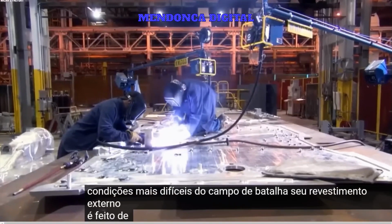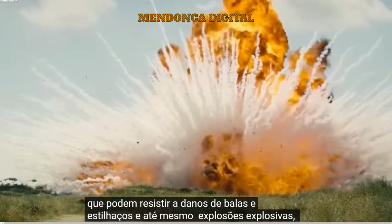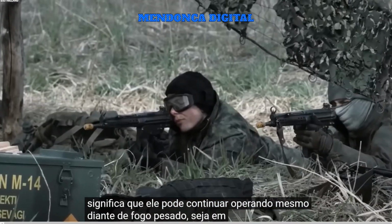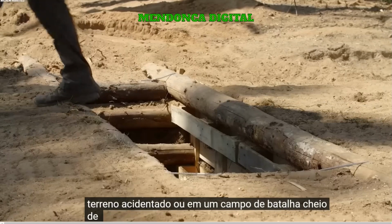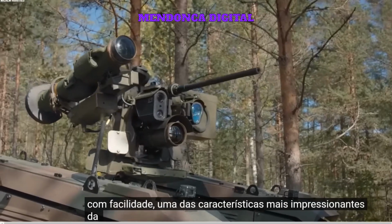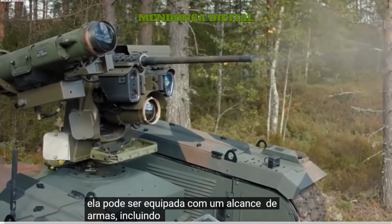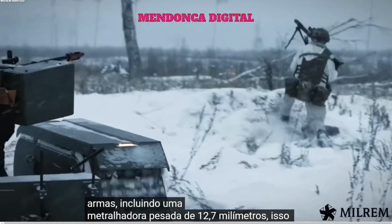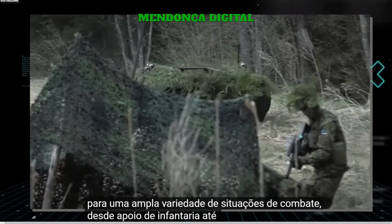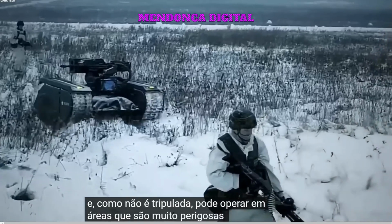Its outer shell is made from high-strength materials that can resist damage from bullets, shrapnel, and even explosive blasts. That means it can continue operating even in the face of heavy fire. Whether it's rough terrain or a battlefield filled with obstacles, Themis can handle it all with ease. One of the most impressive features of Themis is its versatility. It can be equipped with a range of weapons, including a 12.7mm heavy machine gun. This makes it perfect for a wide variety of combat situations, from infantry support to urban warfare. And since it's unmanned, it can operate in areas that are too dangerous for human soldiers.